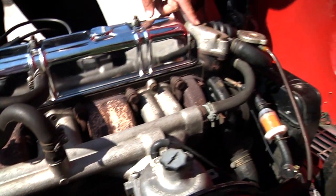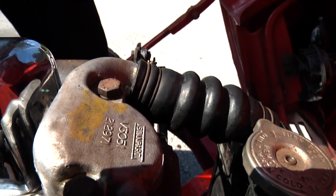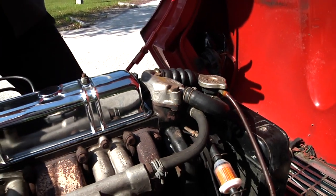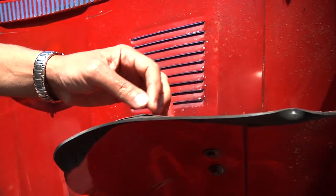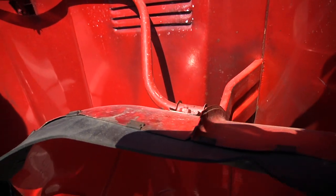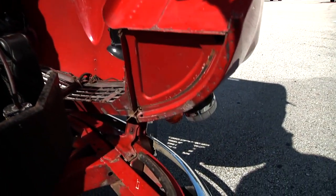Same thing with the water pump. It has the yellow approval mark from the assembly line. And that's what makes this car so special. Or not only this car, but original cars themselves. Yeah, this rubber piece with the original clips. Those always deteriorate. Same thing down here. You'll see another one. All those are original to the car.